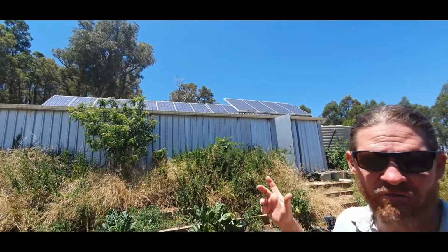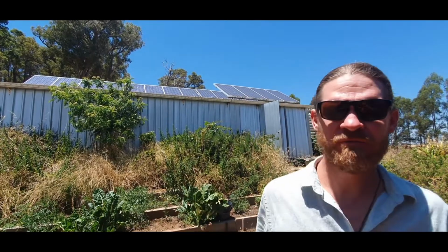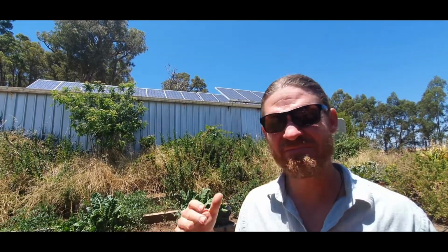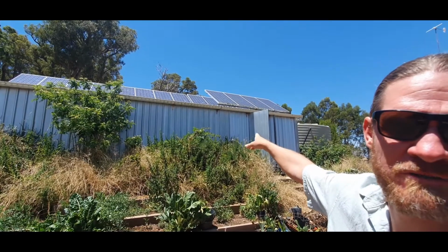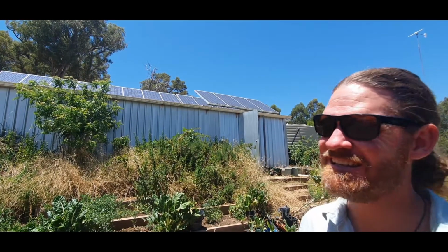These panels, BP era, probably 140, 150 watt panels, I think. 18 panels, probably 3.5, 4 kilowatts up there. And look, they're old enough to have lichen and moss growing off the bottom of them. So they've seen their day, still going strong.